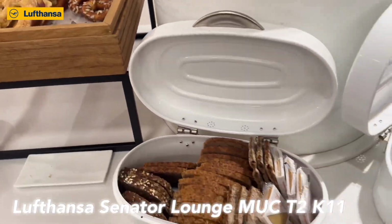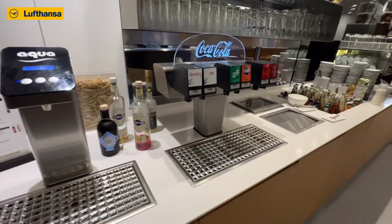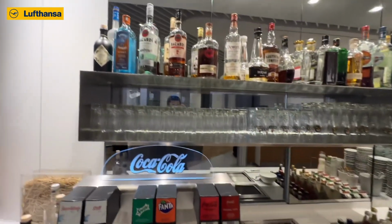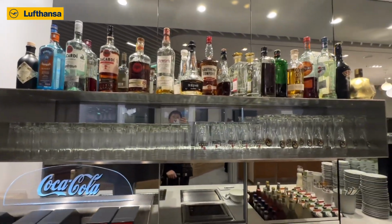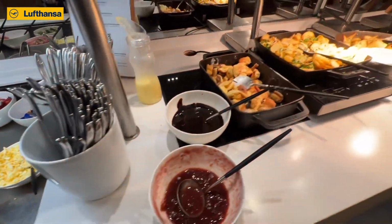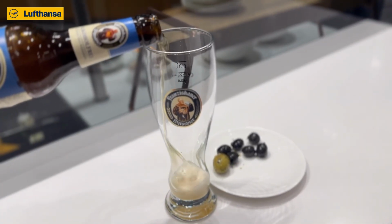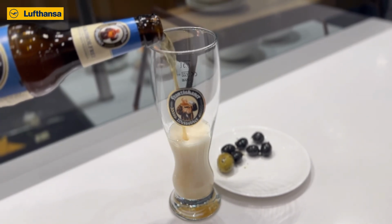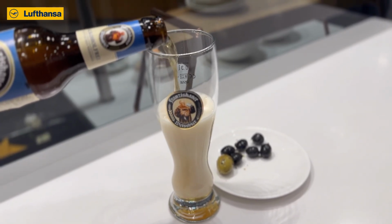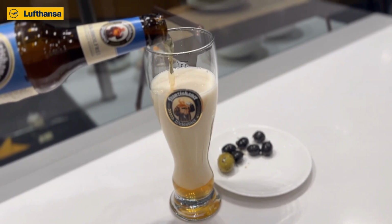They have pretzels, snacks, drinks with great options. Cold and hot food. It is actually identical to the previous Senator lounge. I personally recommend just choosing the nearby one and relaxing with a glass of drinks and more food if you will be flying economy class later with no complimentary food in the air.